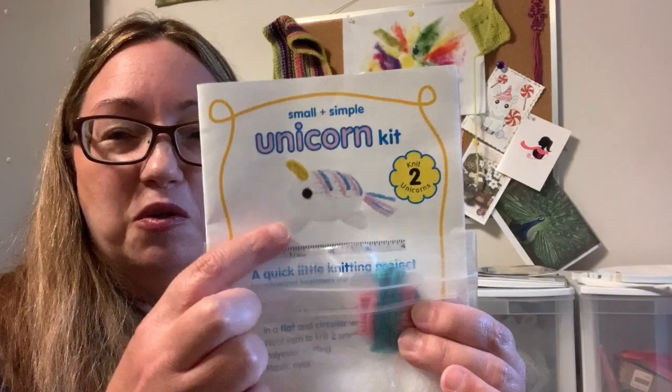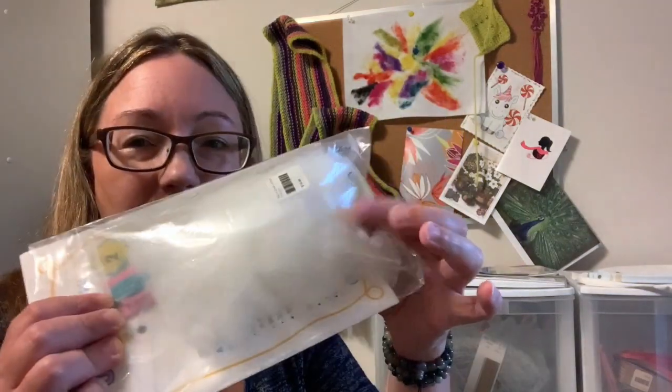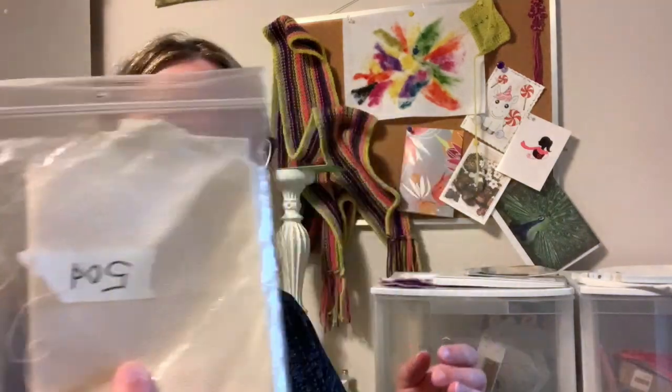Okay, this one. Oh, this is a unicorn. This is one of those little kits. This came from Knit Stitch to do the unicorn. And it's got the polyfill in there. That would be fun to do. Some more random bits of Ada that I picked up somewhere. And guess what? I just found more of.